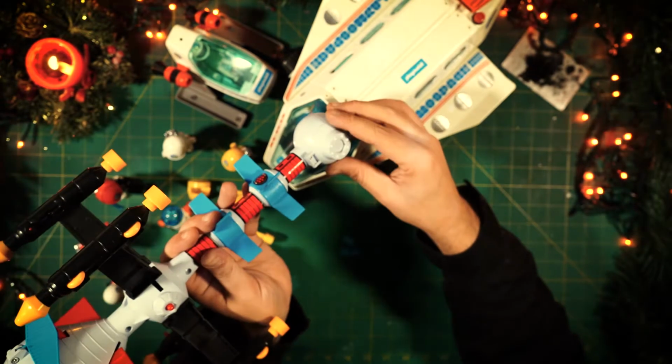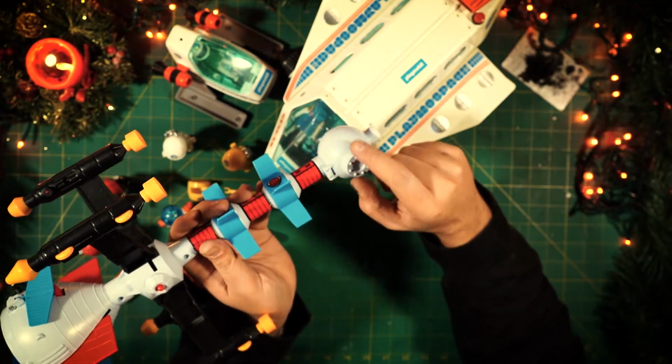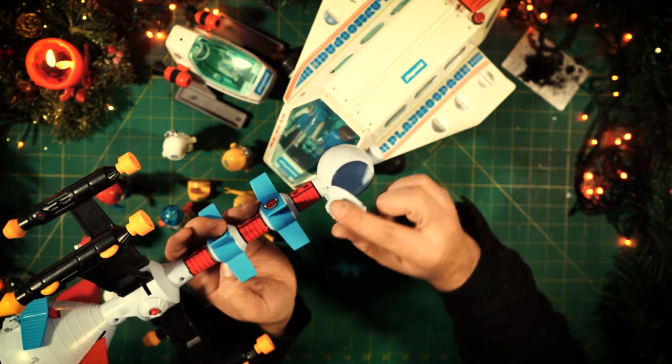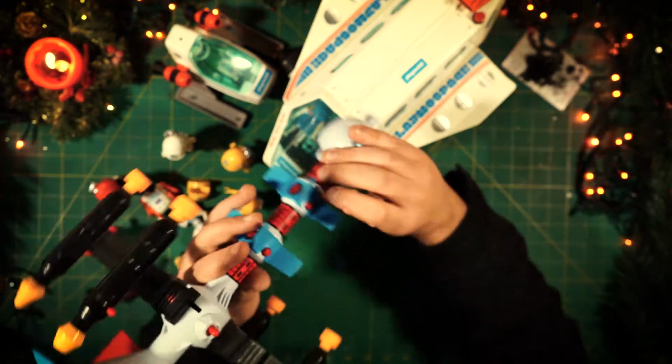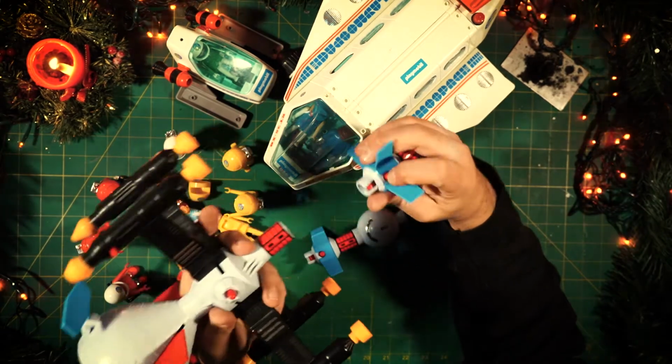And then you had a hatch here. I remember something was in there. I can't remember what it was. If you know, let me know in the comments. I know that there was something particular in there, but I really can't remember. Well, you had another button. You could take this apart, and you could take off this one.